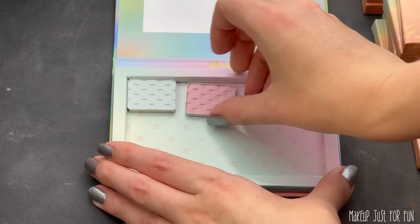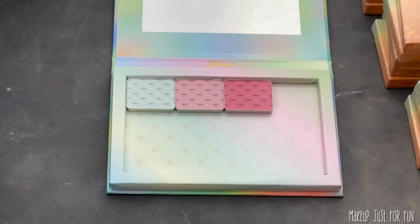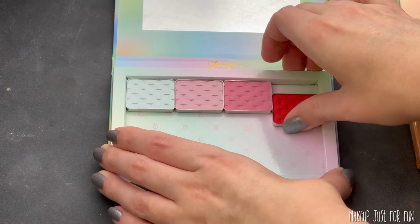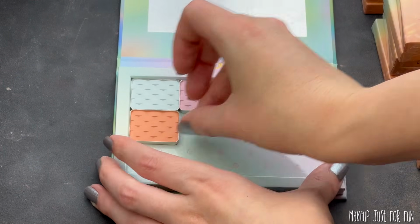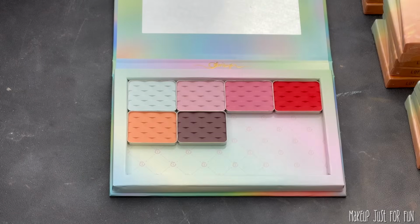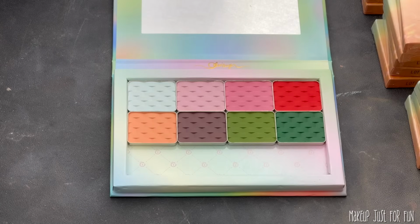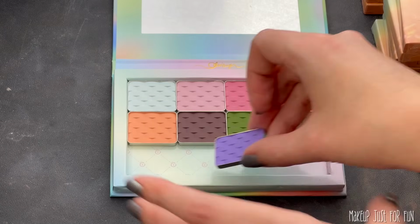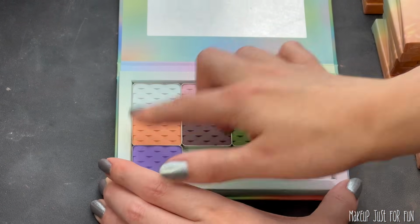I decided to separate my shadows by finish and by color. Because I have a smaller empty palette that holds 12 and there are 12 mattes, I put all the mattes together. That way it's easier for me to group them into the swatches. So here's a look at my little all matte palette being put together. I love a good palette building video.